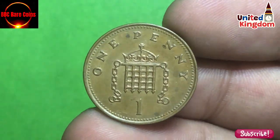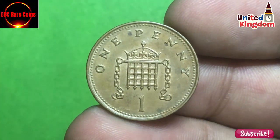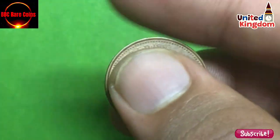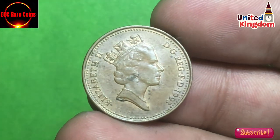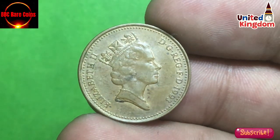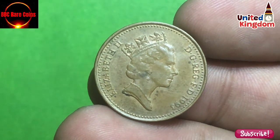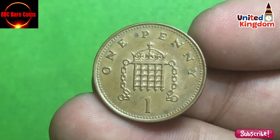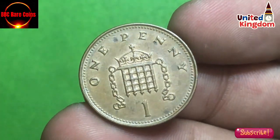The 1993 1 penny, a common coin with an uncommon secret. Most people recognize the classic UK 1p coin. The obverse features the portrait of Queen Elizabeth II, designed by Raphael MacLeod. The reverse shows the crown portcullis, a symbol of Parliament. Tens of millions of these coins were minted in 1993, and almost all of them were totally normal, but a tiny handful.